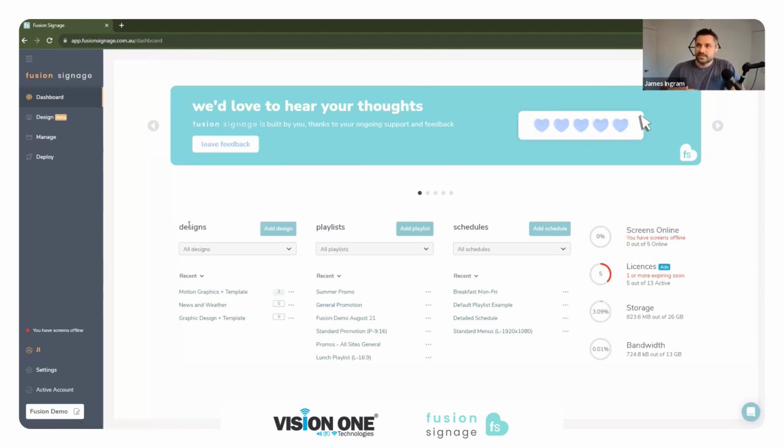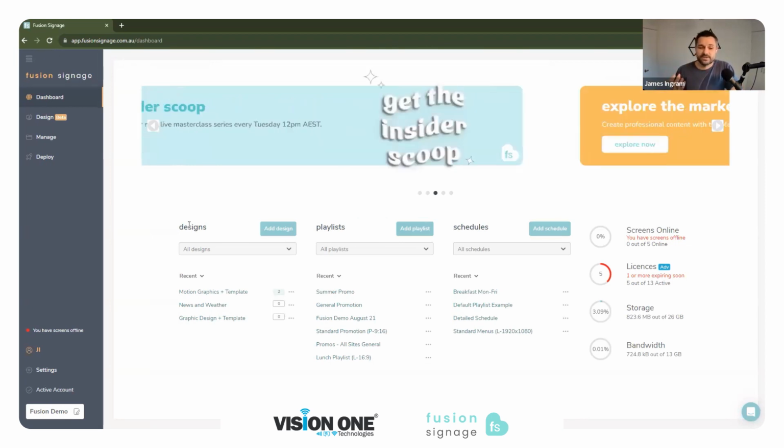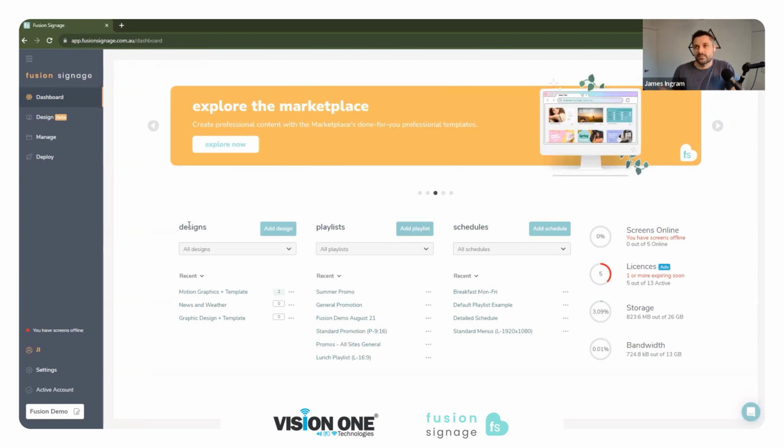So once you've got your content and your media, then you can put it all into a playlist. And a playlist is what you then put onto the screen. So think of it like a USB stick. If you've got a bunch of images and videos, you put that all into a playlist and you put that playlist onto one or many screens.